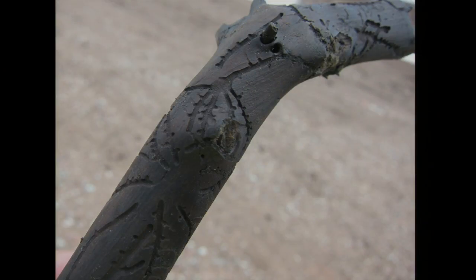So trace fossils. If you're interested in trace fossils, we had them. And here's a really spectacular trace fossil with this log. And you can see these insect galleries here.